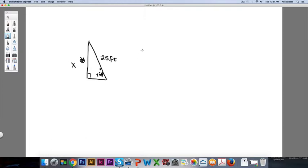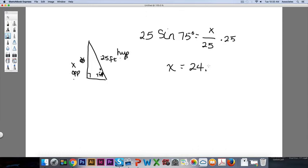So what I do here is I go, this guy is the opposite, and this guy is the hypotenuse. So we're looking at this angle of 75 degrees. It's right here. So this is the opposite and this is the hypotenuse. So we're going to use sine. Sine of 75 degrees is the opposite, that's x, divided by the hypotenuse. The inverse of dividing by 25 is multiplying by 25. So in my calculator, I'm going to put 25 sine of 75, and my answer comes out to be x is 24.1 feet. So that's how far up the side of the building that the ladder can reach. All right, pause the video if you need to.